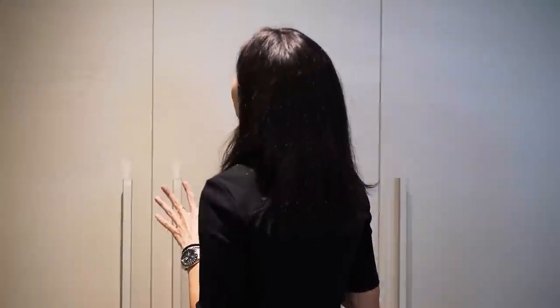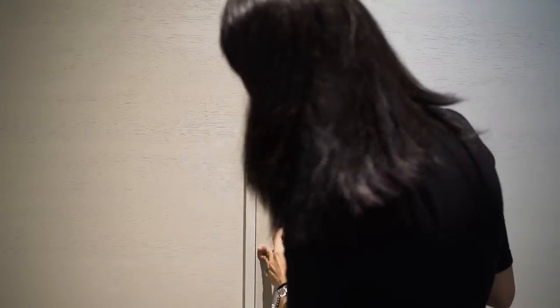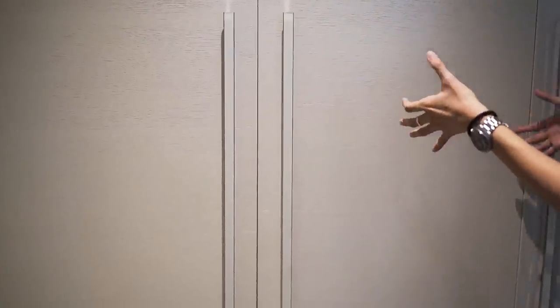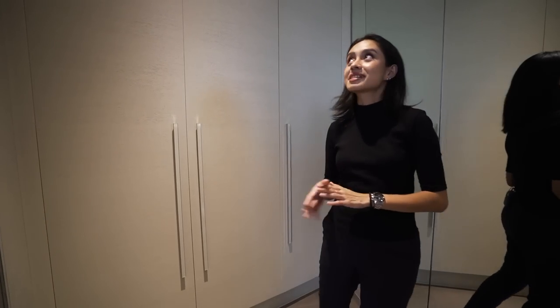You know what I really like about the wardrobe? Kahoy talaga siya. Hindi siya laminate. The door itself is a piece of wood. I don't often see that. Usually laminate lang talaga. I'm very impressed.